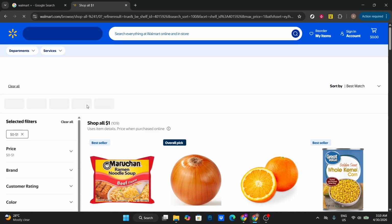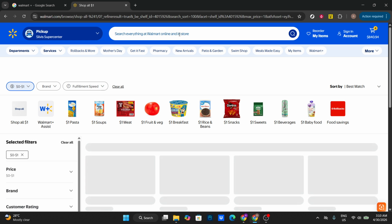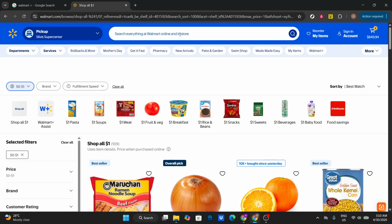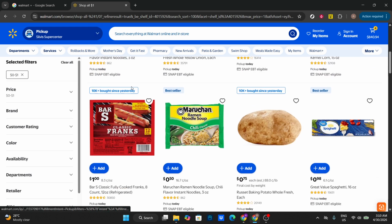If you don't immediately see it, try scrolling a bit in Grocery or using the site's search bar to type $1 Food Hub. The goal is the same: land on Walmart's page that highlights food items priced at $1 or less. Once the $1 Food Hub opens, you'll see all eligible foods that are $1 or below.